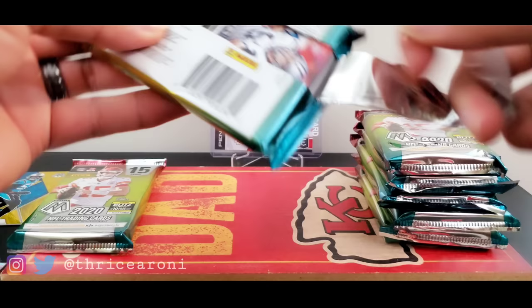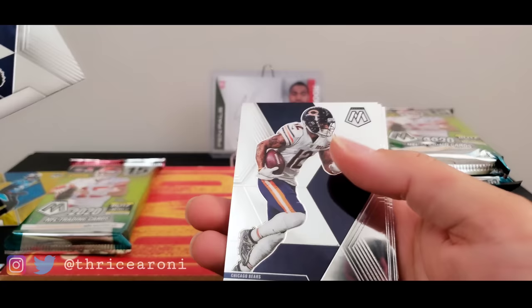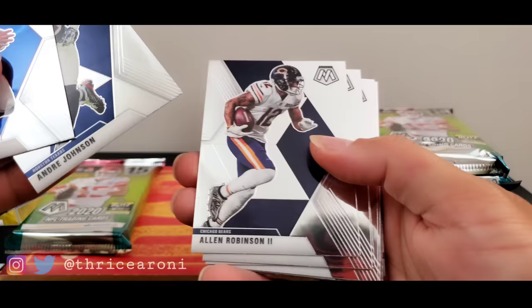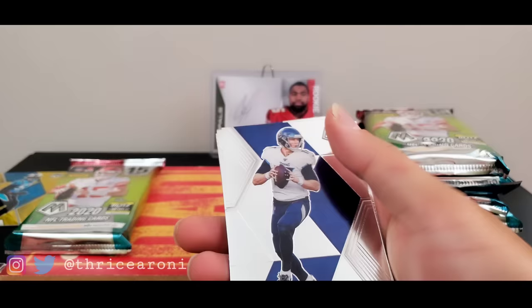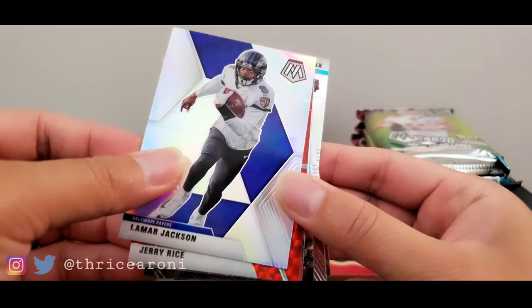All right. Then we got Cole Beasley, Andre the Monster Johnson. Used to be one of my favorites for fantasy football years ago. Allen Robinson, Tony G. There is a PC hit for sure. Ryan Tannehill, Darius Slayton, Richard Sherman. There's a silver of Lamar Jackson. That looks nice. Get to the side here.